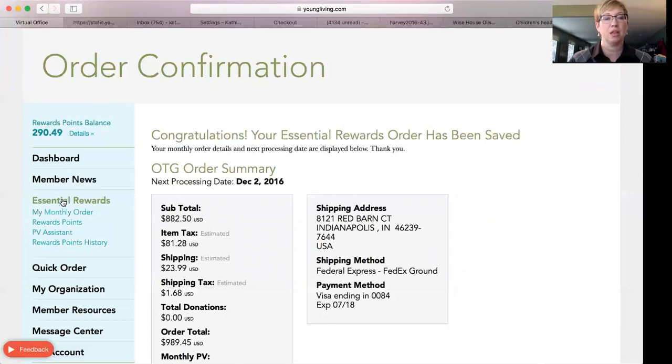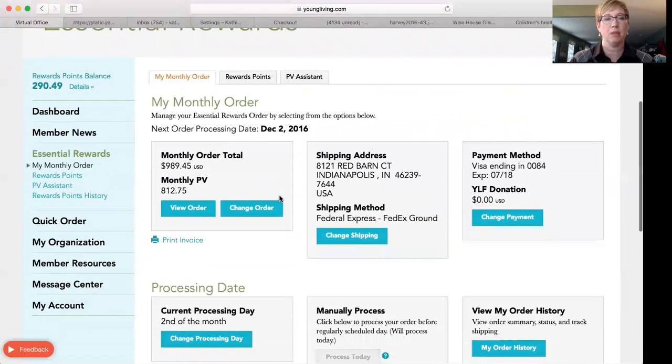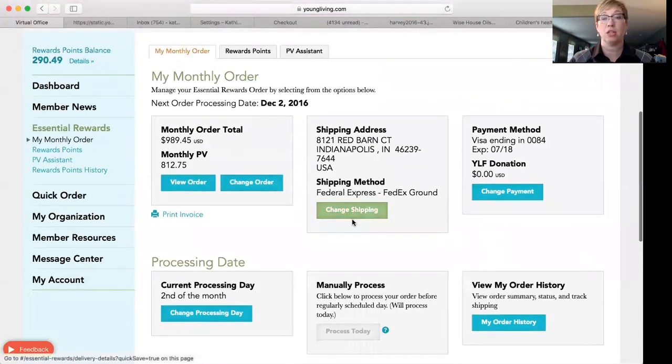And I wanted to show you on the dashboard here. Hold on. If I'm just on the Essential Rewards main screen, there's a couple things. If you want to change your shipping and get it faster, you can just click that box. You want to change your payment method. If you want to change the date, Essential Rewards lets you choose. It's usually grayed out. Certain dates you can choose and certain ones you cannot.